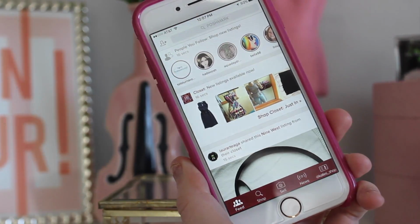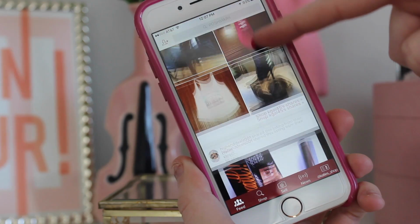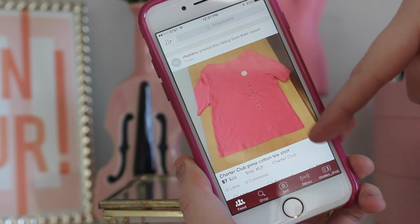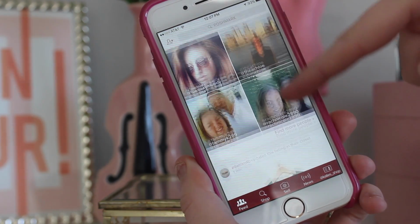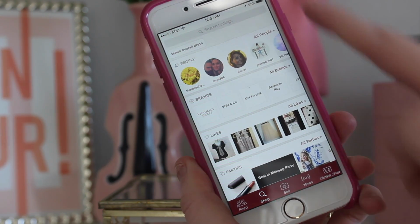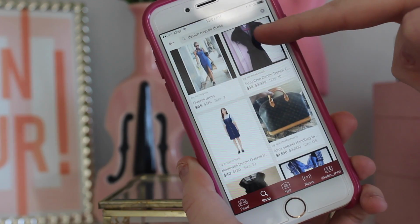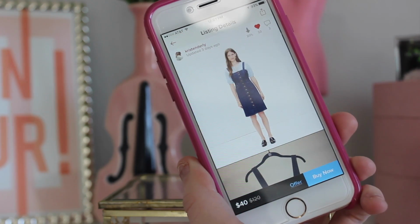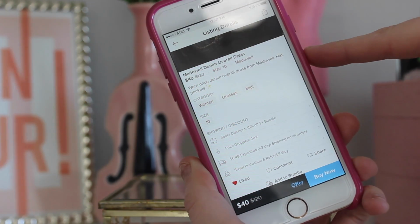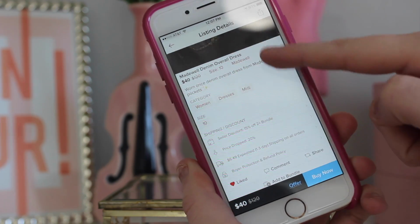So this is what your feed looks like when you open the app. It shows items people in your network have shared, brands you can search, and suggested users. You can also search for specific items that you want to add to your wardrobe. I've been obsessed with getting a denim dress, and I happened to find this amazing Madewell dress in my feed. As you can see, there are multiple pictures of the item for sale, as well as a stock photo of the dress. On any item, you can either make an offer on it, or you can just purchase it outright. I'm gonna have to think about this one for sure.